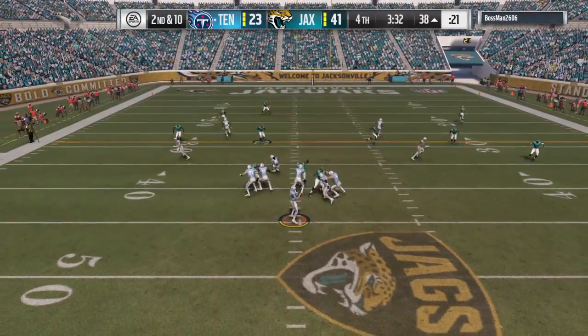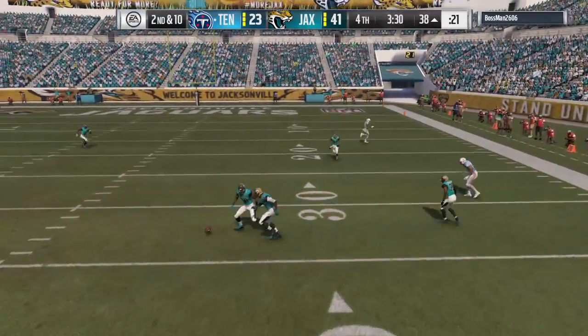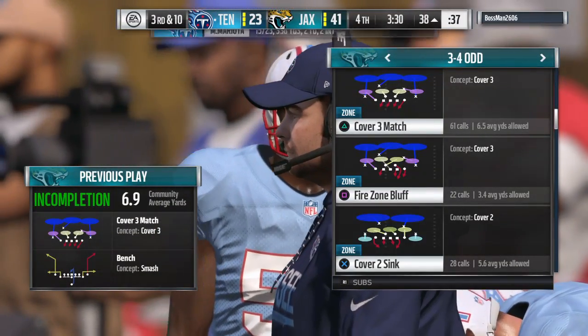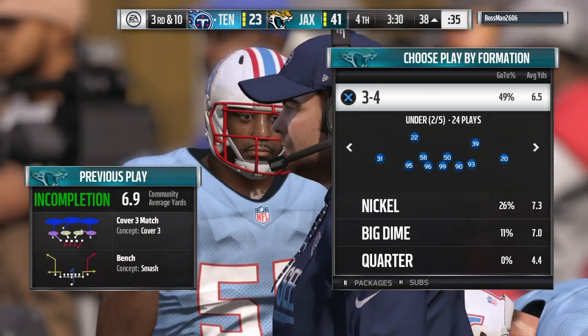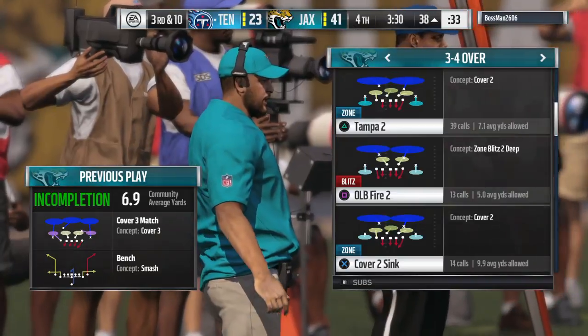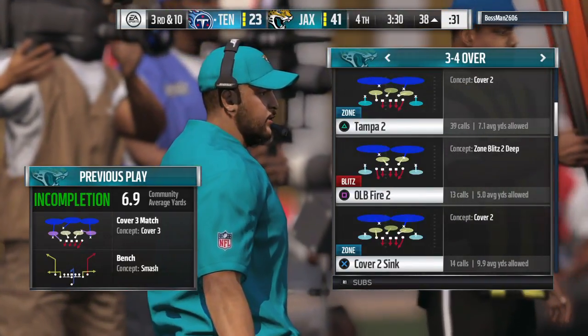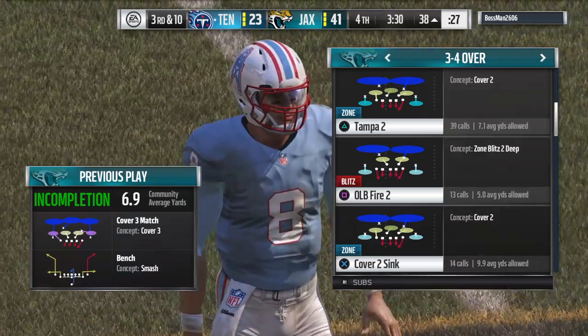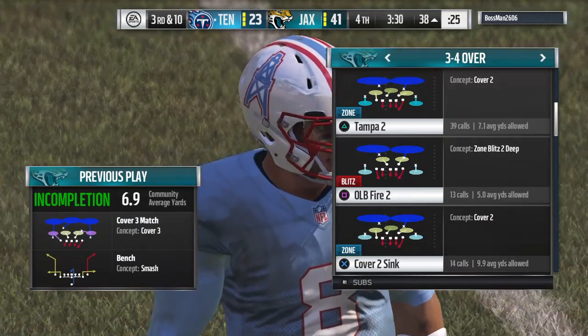A second down throw here for Mariota. His throw incomplete. He was looking for his tight end, Richard Rodgers, that time. And it's 3rd down. He's got to be kicking himself right there. His team's already picked off 2 passes. That would have been the 3rd in the game. And, boy, they've really played well attacking the football.